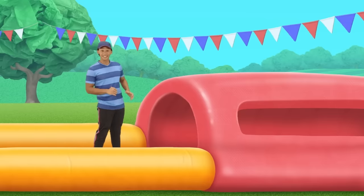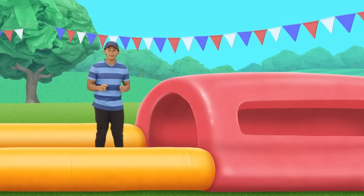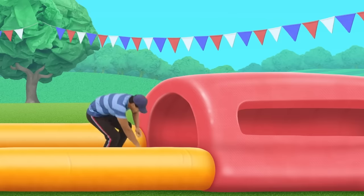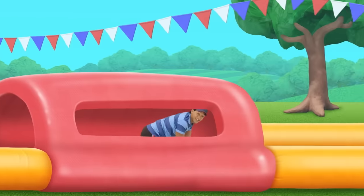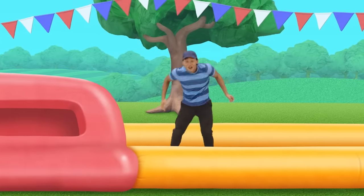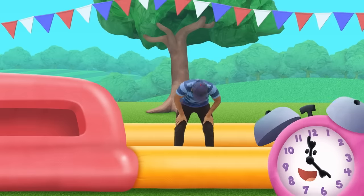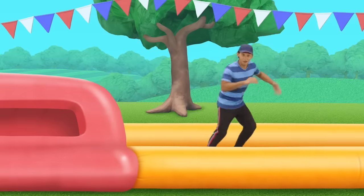Ooh, a tunnel! How do we get through it? Crawl! We gotta crawl! Come on! Give it your all! Roll, roll, roll! Keep going! Woo! Nice job! You're almost there! Keep going! Run, run, run! Come on, everyone!